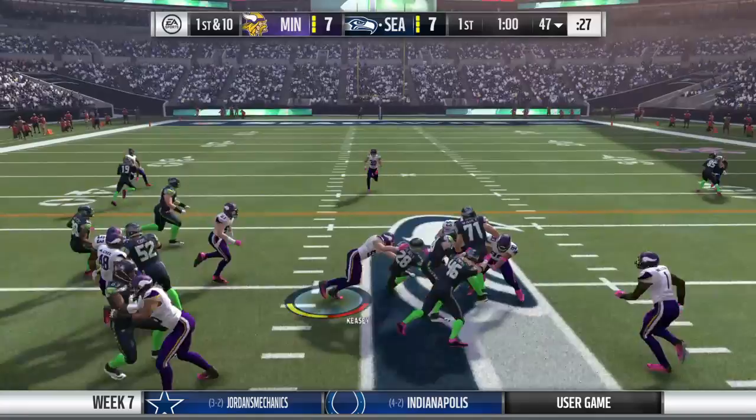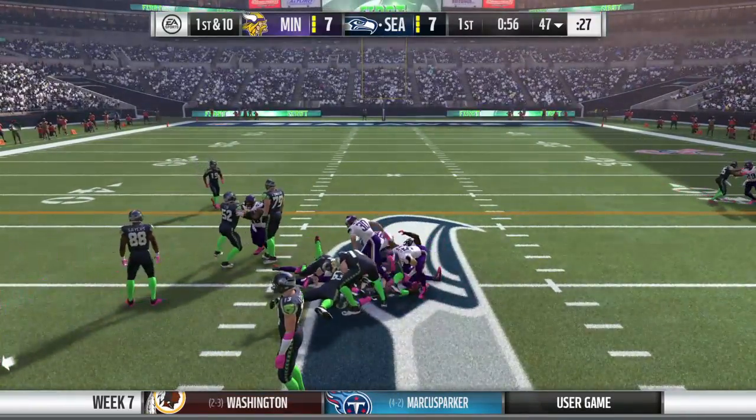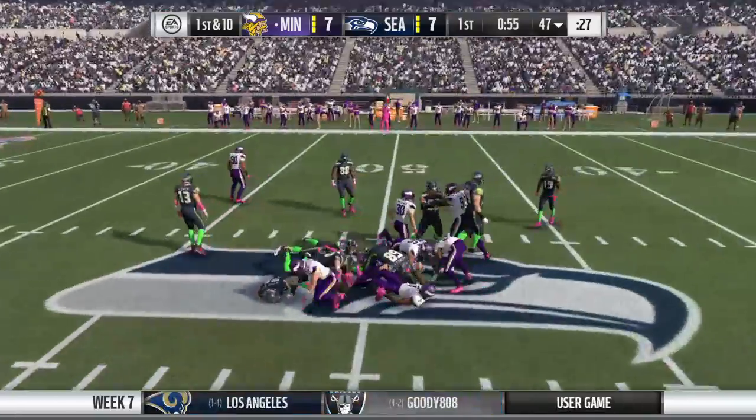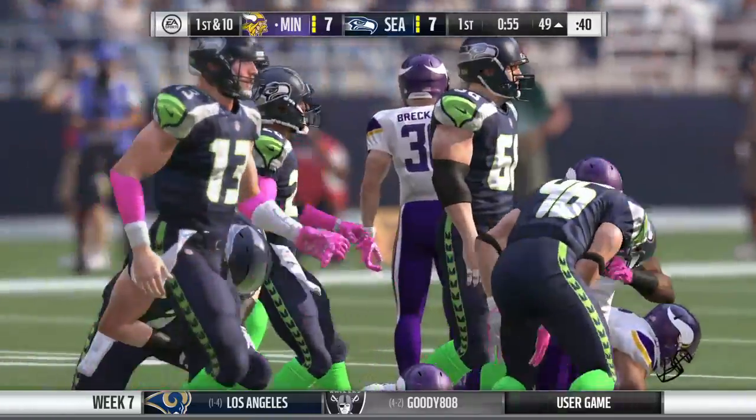They'll run it now out of the gun. And now the ball's out. Fumble near midfield. And this belongs to the Vikings.